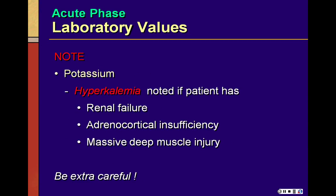Also remember that a patient who has renal failure already, or even renal cortical insufficiency, or any time they have deep muscle injuries and all that potassium is released from those cells, can become hyperkalemic. But for sure, a renal failure patient is already out of whack with their lab results, and their potassium is potentially always high, so we really have to keep a watchful eye on them.